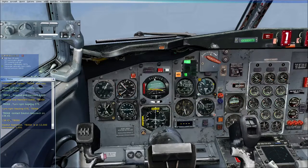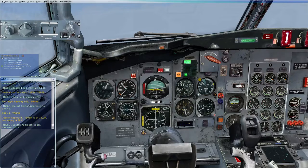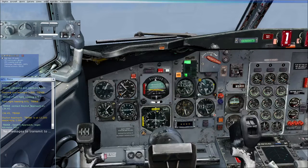Approach, Tango Bravo 068. Descending 3,000. Tango Bravo 068. Dayton approach. Roger. Altimeter 3002.